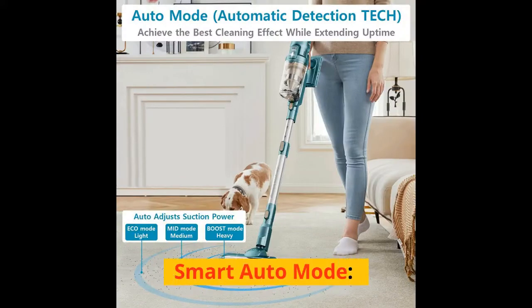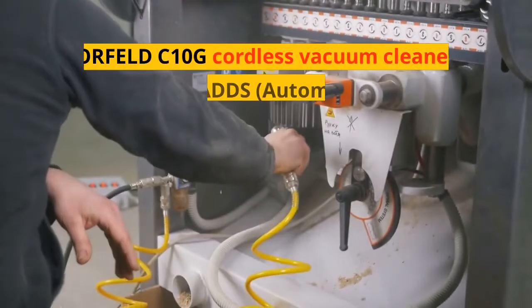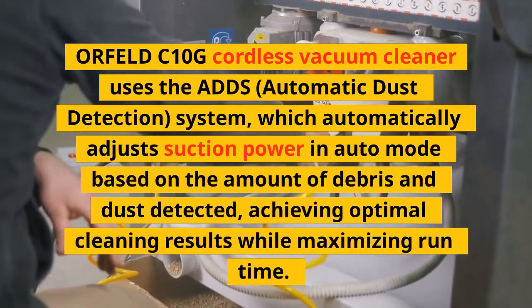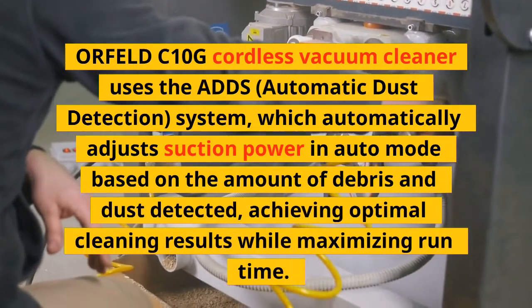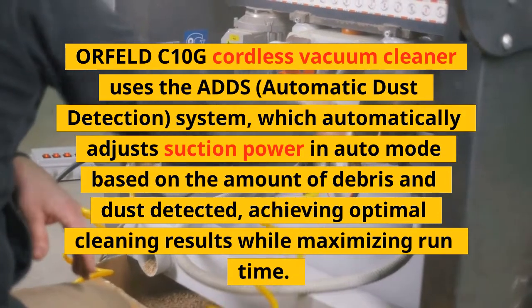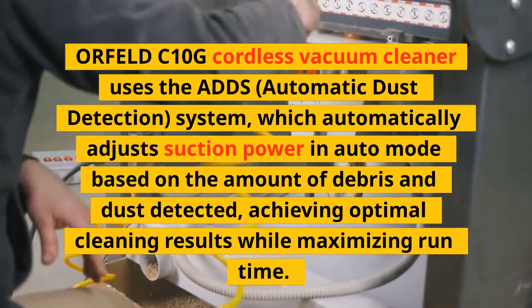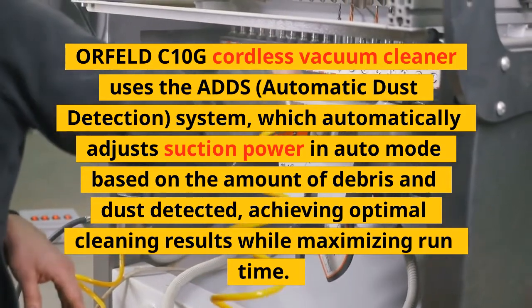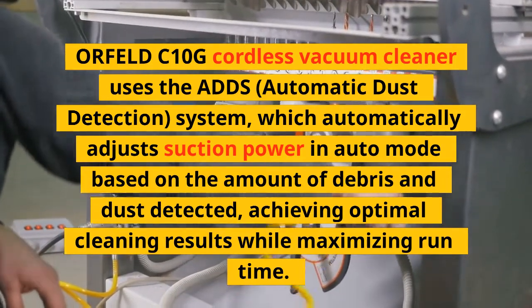Smart auto mode. The ORFELD C10G cordless vacuum cleaner uses the ADS, automatic dust detection, system, which automatically adjusts suction power in auto mode based on the amount of debris and dust detected, achieving optimal cleaning results while maximizing run time.